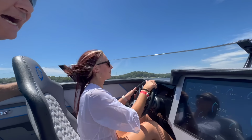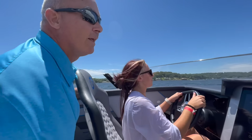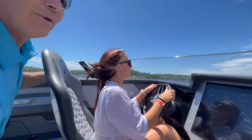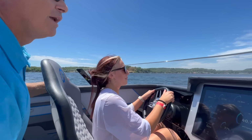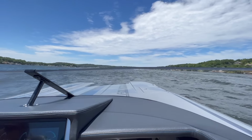Well, it's a lot like the cars you build. You can drive them on the street. They've got a good attitude. But when you want a party, they're ready to go. And this is the same way. We got 1,000 horsepower, so. What do you think?